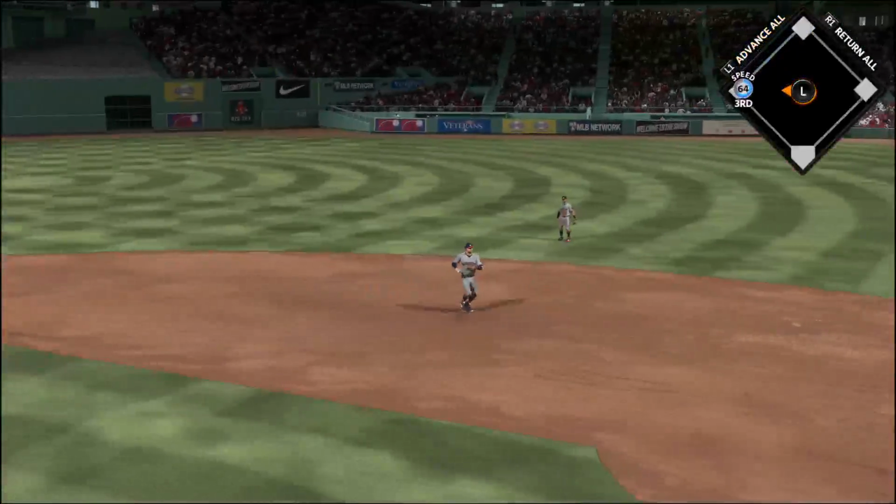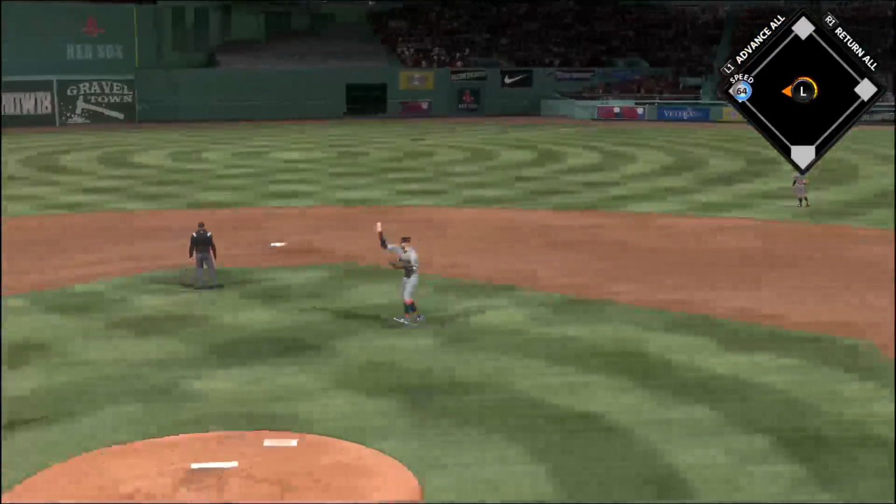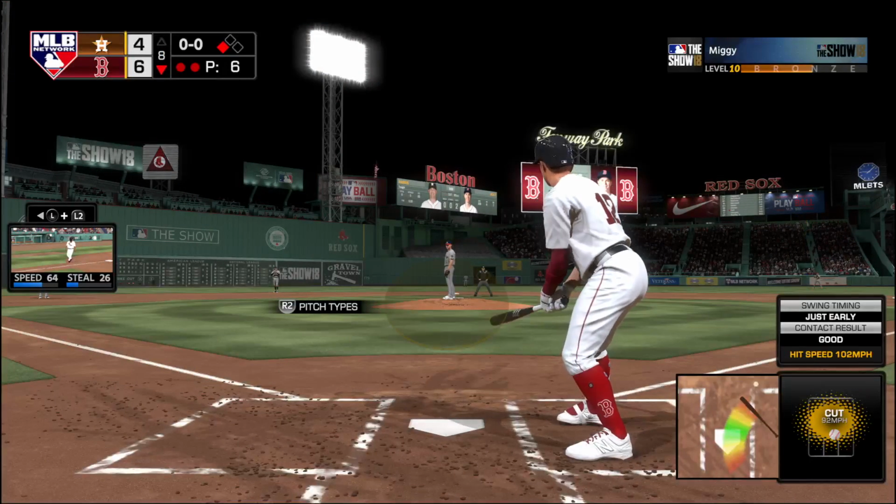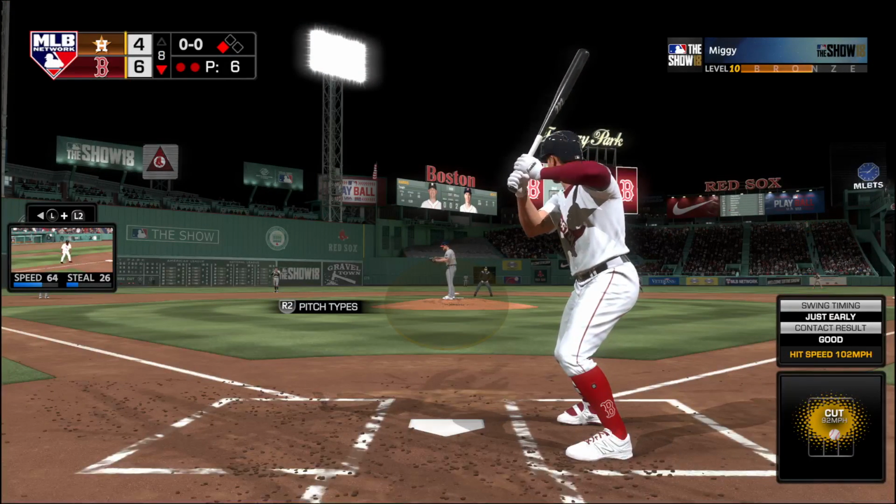Around second now and headed for third. And he's going to make it easily. It's a stand-up triple. Driving in once again, Brock Holt. He's got a hit in 3 at-bats to this point.